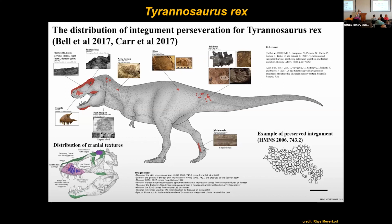So now the big debate is what's happening on the face, and is there covering for every tooth? It turns out in modern animals, no animal that has enamel on its teeth, which is every animal, actually keeps them exposed all the time, right? So we have lips keeping our teeth from drying out and cracking.